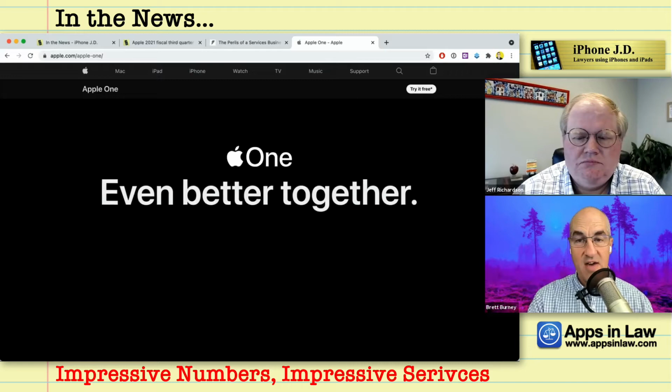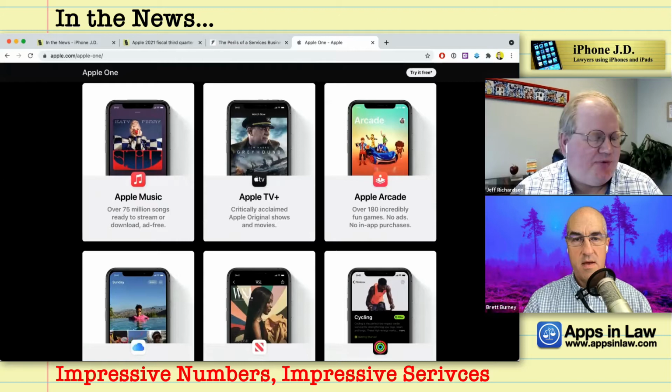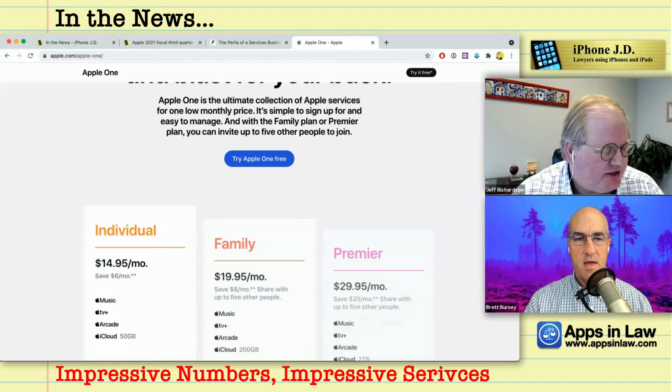Yeah, that's a good deal, because if you're going to get a couple of the services, you can save money by getting into a bundle. You can spend $15 a month to get Apple Music, Apple TV Plus, Apple Arcade, and some additional iCloud storage. And then you can add $5 to share that with 5 people, which is a great deal. And if you also want to add Fitness Plus and Apple News and even more space, you can go up to the Premier plan for $30 a month.